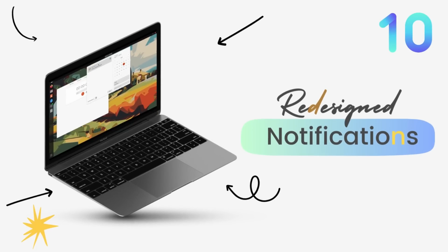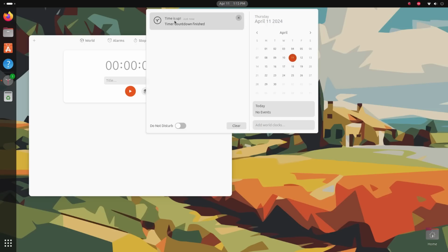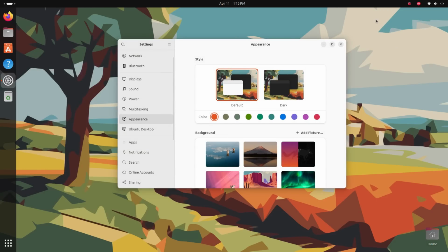There are 3 improvements in the notifications. First one coming directly from Gnome 46. The notification card layout has been retouched to show the app name from which the notification comes. Second, now it's possible to expand and collapse notifications, so you can take actions on notifications whenever you want to. You can keep a notification in the bay and just collapse it to deal with it later.